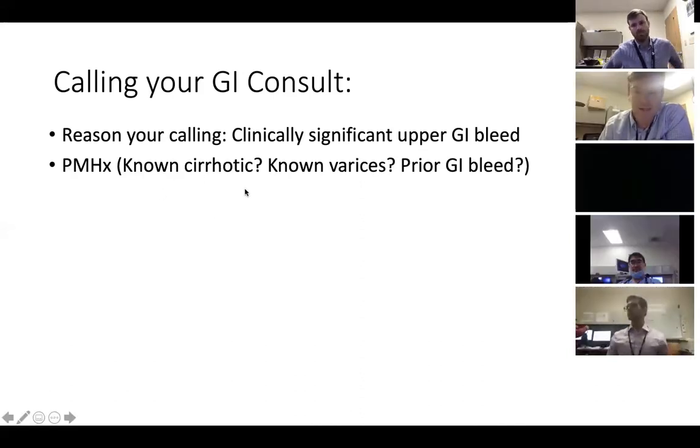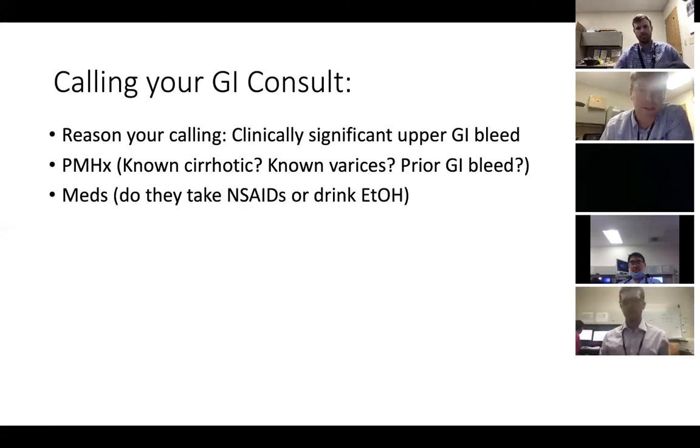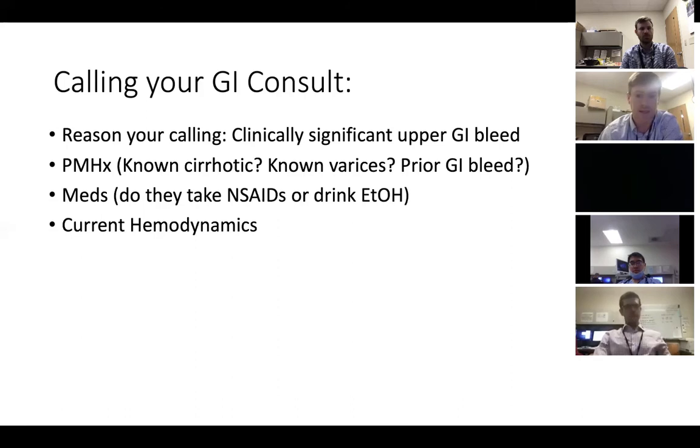Somebody mentioned cirrhosis, varices. Have they ever been scoped in the past? Prior GI bleed? What meds are they taking? They're going to want to know if they're on NSAIDs, which makes you more suspicious for peptic ulcer disease. Do they drink alcohol? If they're heavy drinkers, you think about esophagitis and gastritis causing the bleed.